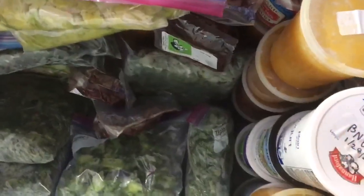Go to the frozen section of the market, and here we have some celery in here somewhere. What does that say? Let me see. Oh, butternut. Here's some celery. I'm going to get a quart of it. In fact, maybe 2 pints.